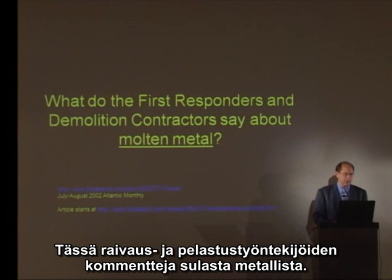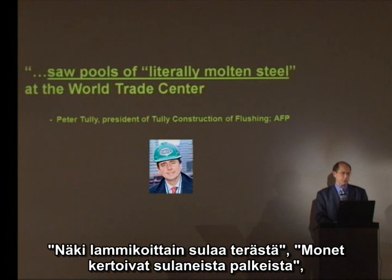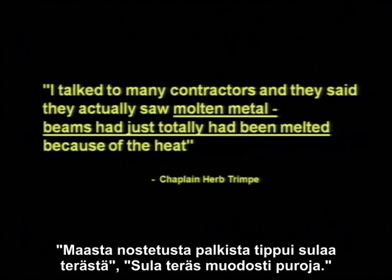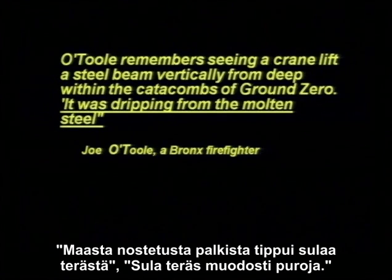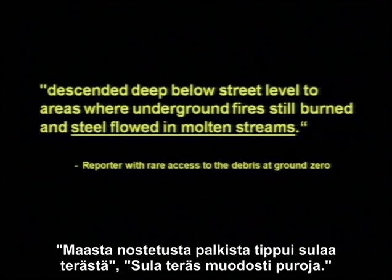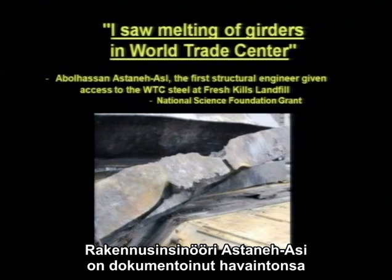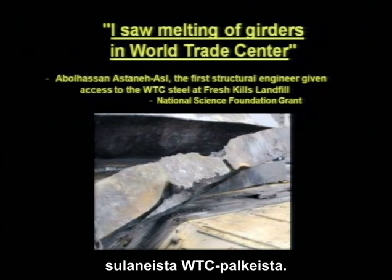What do the first responders and the demolition contractors say about molten metal? Saw pools of literally molten steel. Molten metal beams had just been totally melted. It was dripping from the molten steel. Steel flowed in molten streams. They're finding molten steel. And this structural engineer, Abu Hassan Astani from Berkeley, cites and documents, I saw melting of girders in the World Trade Center.